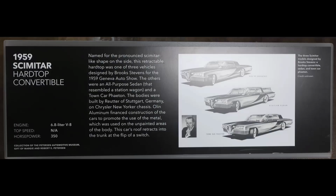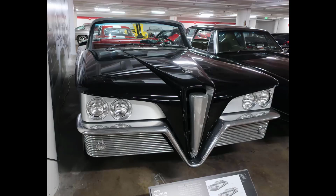Because we're in the vault, the only photo I have of the 1959 Scimitar hardtop convertible is from the front, but it's a hardtop convertible, flip of a switch, the hardtop goes into the trunk area. It's built on a Chrysler New Yorker chassis, and it is built with a German-built body.